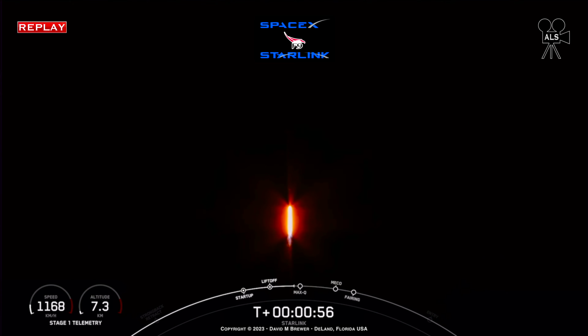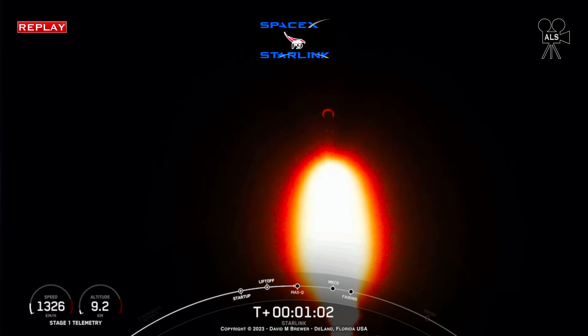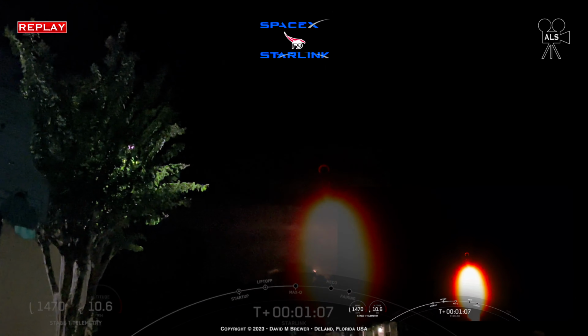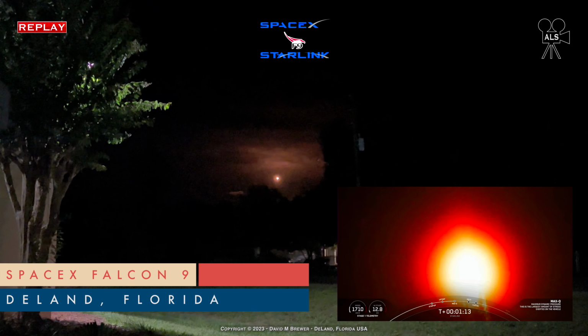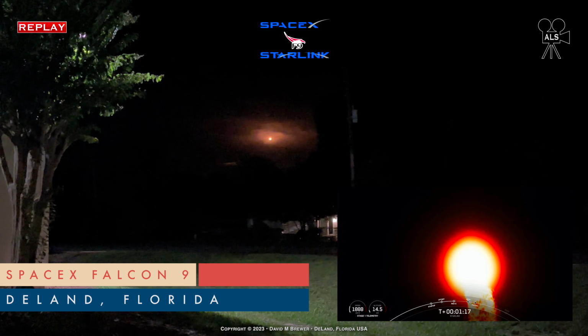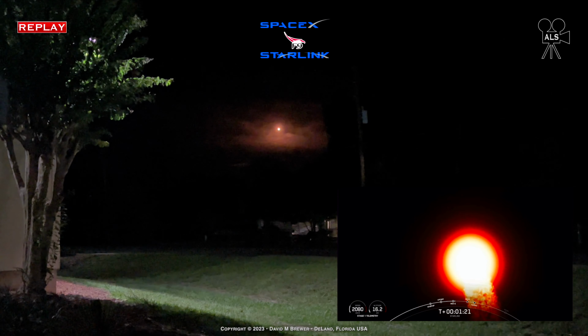Falcon 9 is supersonic. That call out there tells us that the vehicle is traveling faster than the speed of sound. Max Q. There we heard the call out for max Q. Again, that's when the vehicle experiences the greatest amount of aerodynamic pressure during flight.